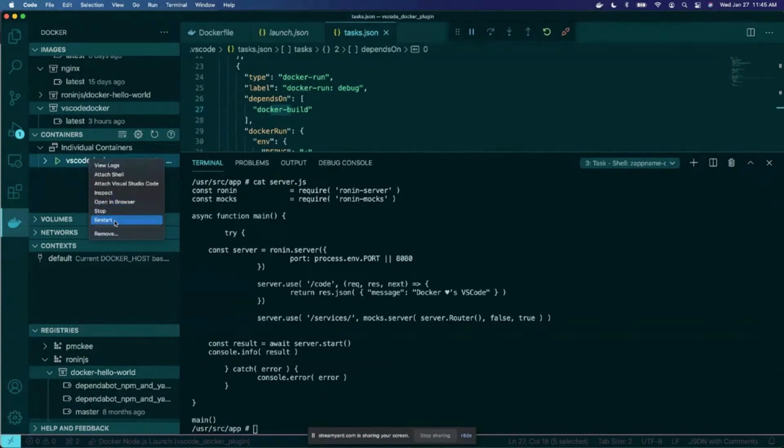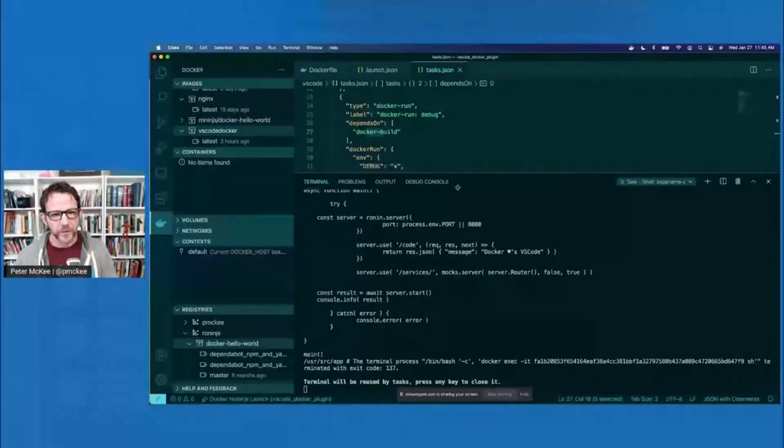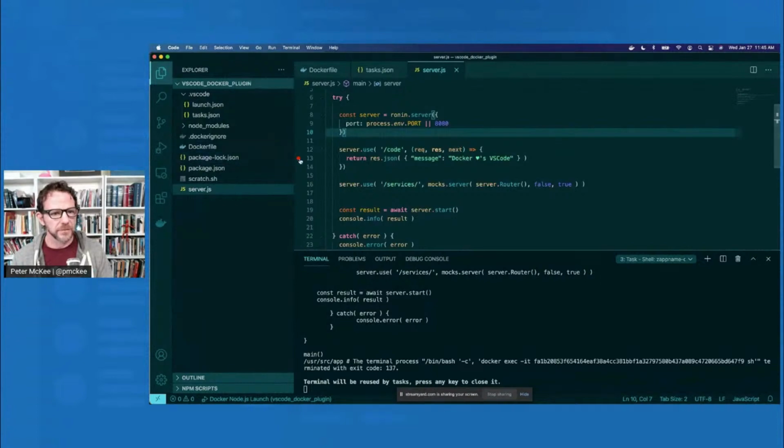I think one last thing I want to do. So let me go ahead and stop that. Move this down here. So this is all great, running awesome. Let's open up our source file. And let's see, we got a debug point set. Let's see if we can run our image inside of our container, connect with Visual Studio Code into the container and see our breakpoint break. Okay, awesome.